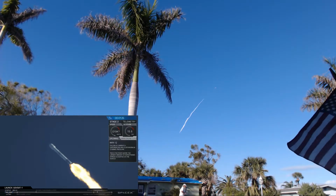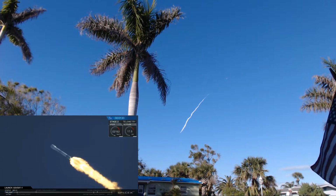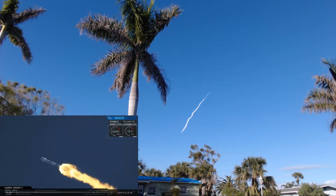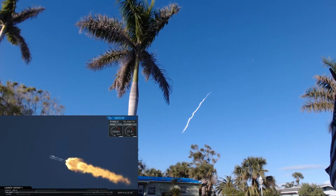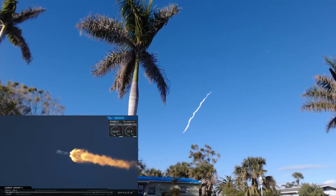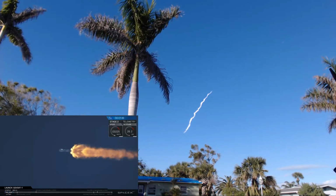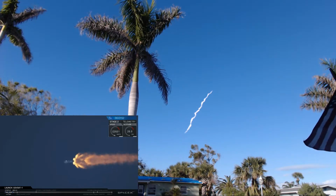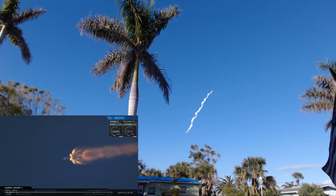Vehicle has passed through max Q. We've successfully passed through that point. That's always a major milestone in every rocket launch. Engine chill. We've just begun chilling the second stage engine for the same reason that we chill the first stage engine, to make sure that it's ready to be at the right temperature, the same temperature as the propellant.